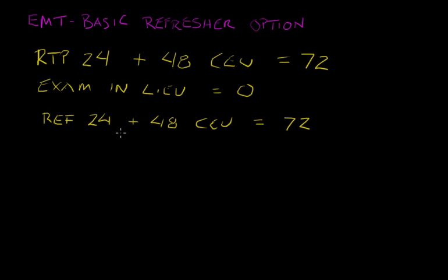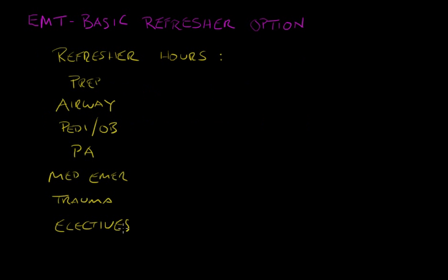All right. So now there's something that I want to make you aware of to make sure that you get the right content. So I'm going to just change the screen here for a second. The National Registry breaks down the refresher hours into certain categories, and they have requirements for each of those. So when we look at preparation content, which would be anything regarding operations, we look for 1 hour worth of content. For airway management, we look for 2 hours. They're looking for 2 hours of education. For pediatric, infant, OB emergencies, they're looking for 2 hours of content related to that. Patient assessment, they're looking for 3 hours of content related to patient assessment.